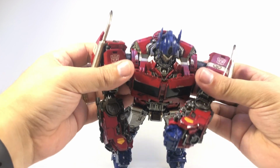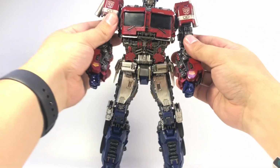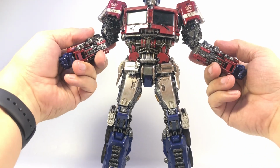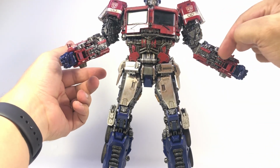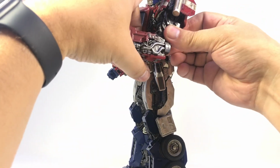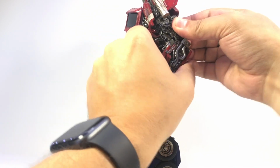We have them bring those out. Obviously, they rotate there at the shoulder. There's a bicep swivel here with, again, lots of nicely painted detail, mechanical detailing all over the arms. The arms can rotate. You can see that piece move.